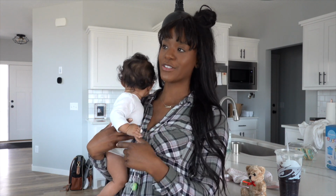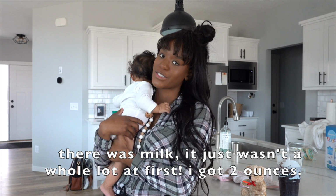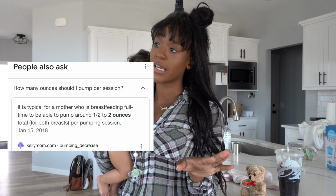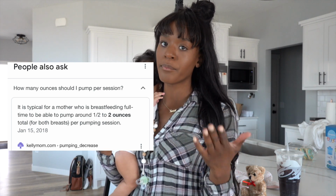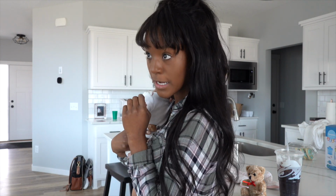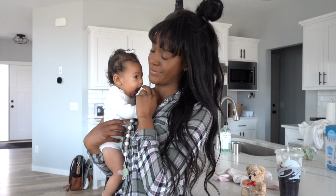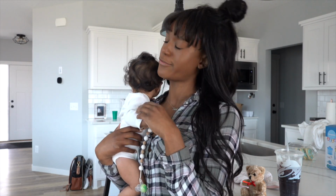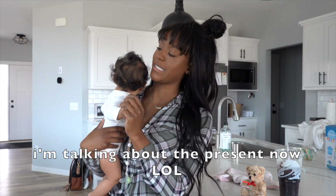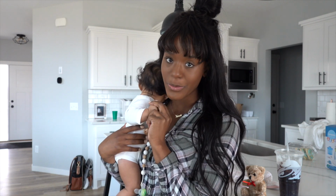The first time I pumped, I was really nervous about it. I was like, oh my gosh, nothing is coming out. And then I looked on Google and it said moms that breastfeed their babies will get anywhere between half an ounce to 2 ounces of milk every time they pump. So I'm like, I'm doing just fine. We got 4 ounces, just fine. Oh, I got 8. I'm just fine. You just will be able to supply exactly what your baby needs.